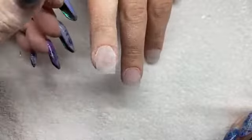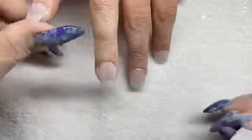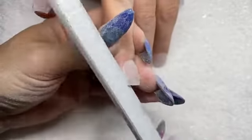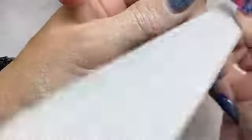All right, so now I can feel this one and remember how short she wanted it, and I can kind of gauge the same length for this one. So look down the barrel, glide, thin out, glide, thin out. Okay, and I'm going to switch to my 180 side just to make sure everything's blended. I'm going to check side view. Okay, there's a bump there, so I want to make sure that that's good.